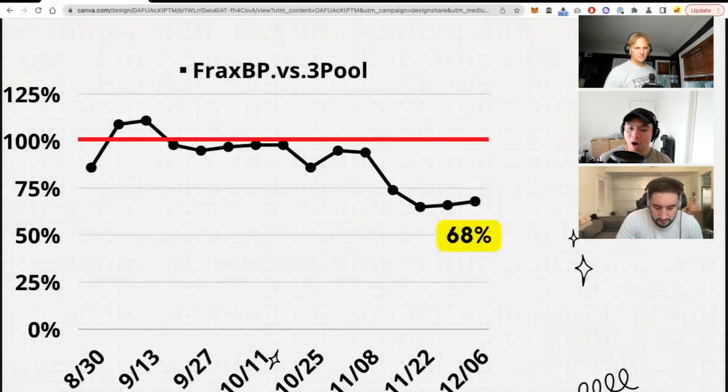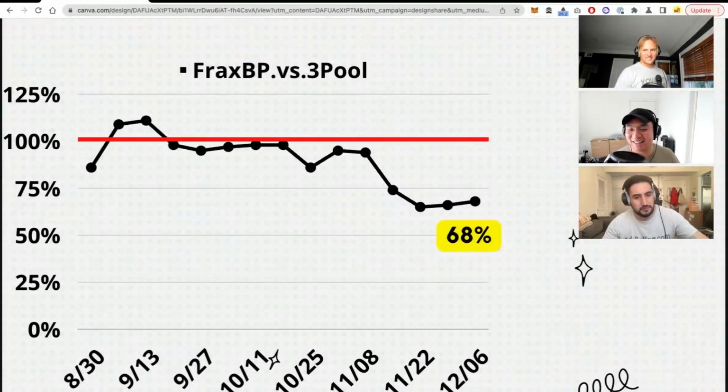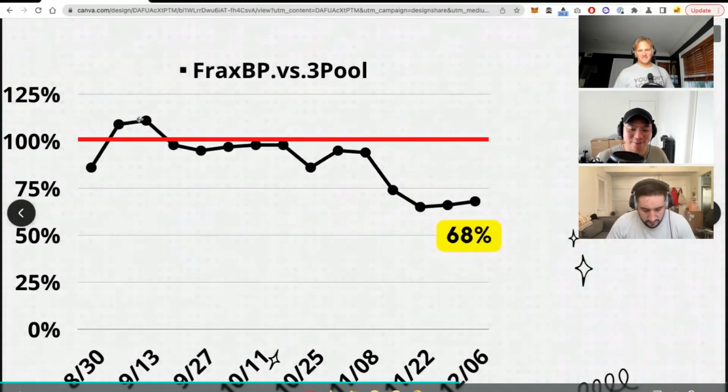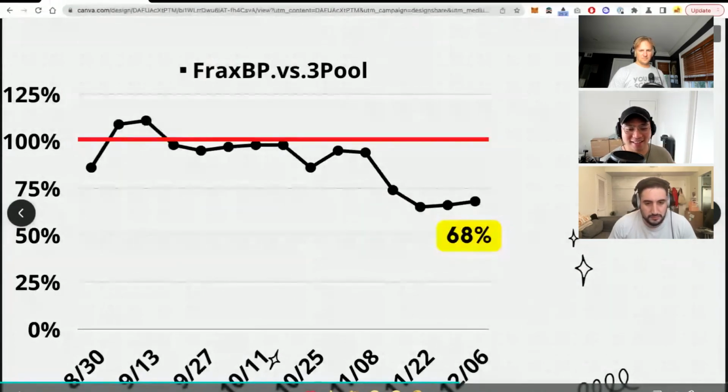So we are at 68% of the 3 pool, and we're turning around. Again, slight bounce right there. We got as low as 65, made me sweat. Then we bounced to 66, and now we're at 68. So we're clawing our way back to that red bar line where we flipped it, and it's so sad, right, to see that we literally flipped it right here.